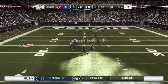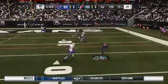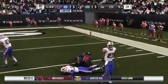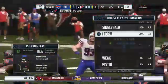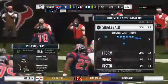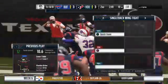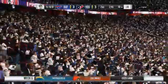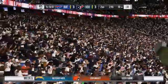After the interception, here's Watson. And the catch made by Hopkins. And he takes it down to the 10-yard line. It's a nice pickup of 12 yards, and it gives him a 1st and goal. Well, if you do read man coverage, Brandon, the drag route's a pretty good one to run against it because you're running away from people on it.